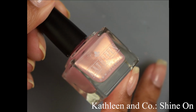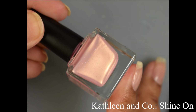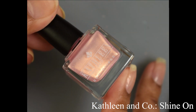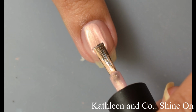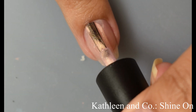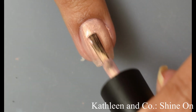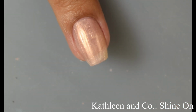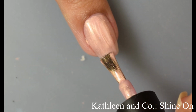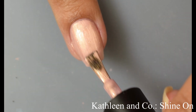And Kathleen and Company brings us Shine On. This is described as a pale pink shimmer with gold shimmer and hollow micro glitter. There is a cap of 75 bottles on it. I get this really strong vintage vibe with this, but it's got like a modern take on it. It's crazy flattering. It feels like a polish that I probably would have stolen from my mom a long time ago, but it's not so much this metallic like thing. It's very creamy and smooth on the brush strokes, and I really enjoyed the scattered hollow micro glitter here.